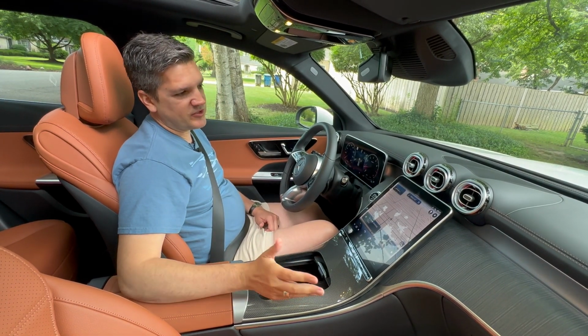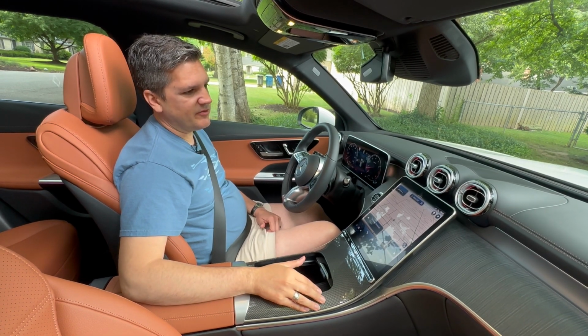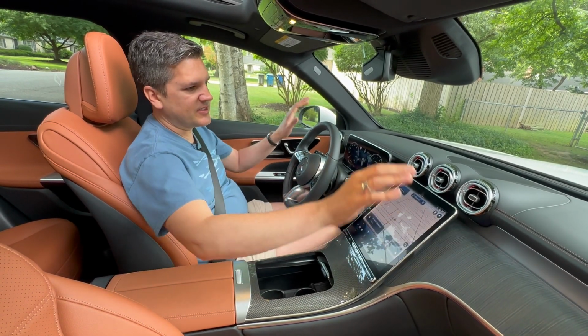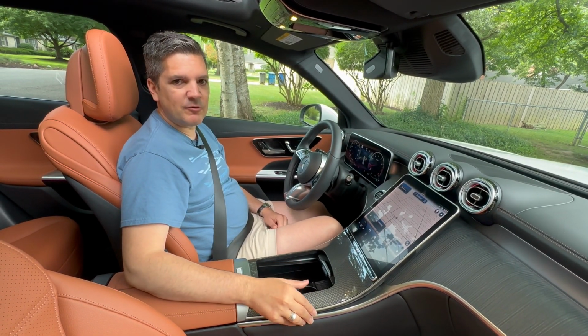The Mercedes 560 SLs from the 80s, the E-Class from the late 70s and 80s, all had the two vents on the side, the three in the middle. So kind of a nod to that too, a real modern thing. This car also has the Burmester audio system.